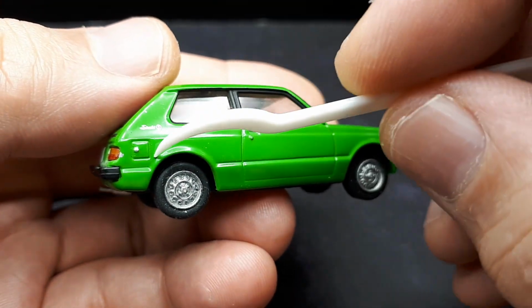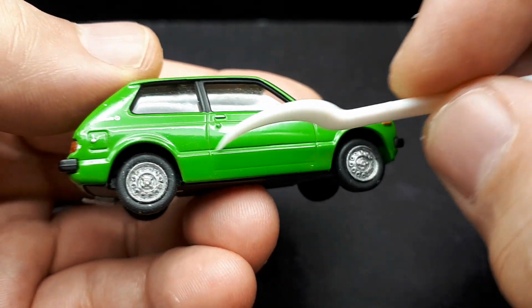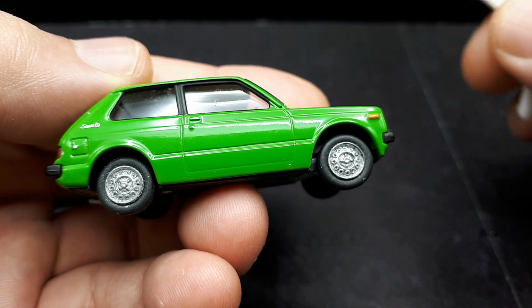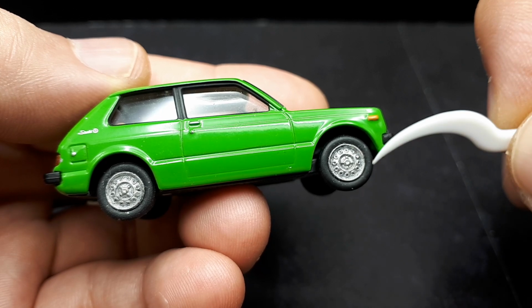Well, there's a fuel filler door, and then the silver paint for the lock. But no major paint bubbling or paint rash there. There's some paint rash right there, but it's not major. And then yeah, the wheels look even better on this side. You know, little lug nuts and stuff.